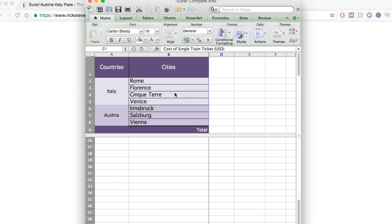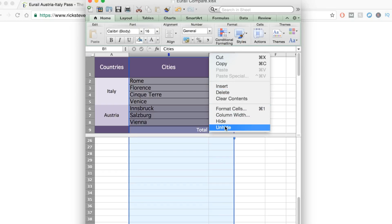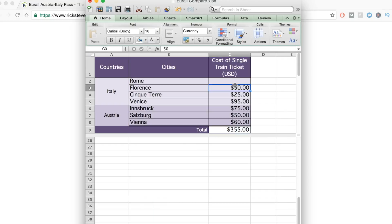So now I go back to my Excel, and I did this math already. So basically I did the same procedure for each of these trips, and I came up to a total of $355 if I were to buy just single train tickets.